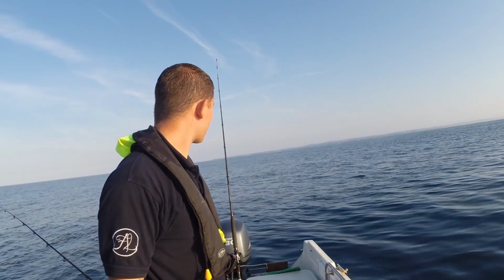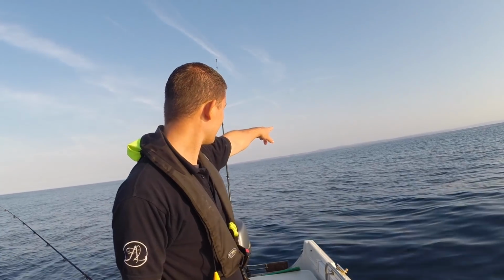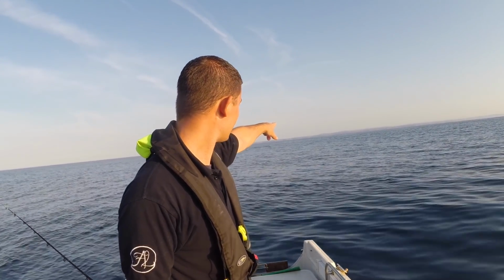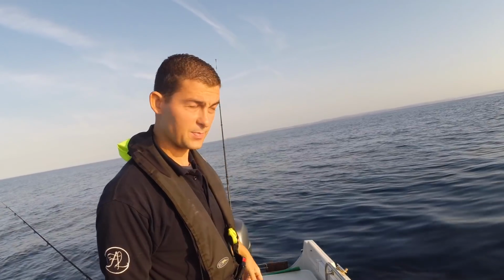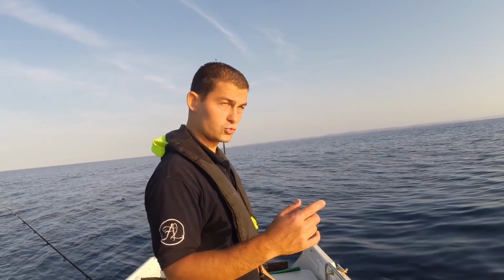Now let's head off. I don't know if you can see in the distance there is an eruption of tuna. Maybe about 300 yards back that way. You just see the splashes. You can hear them generally before you see them.